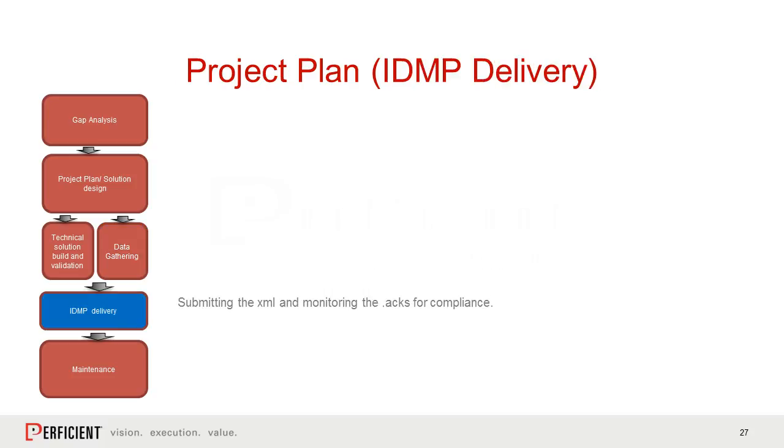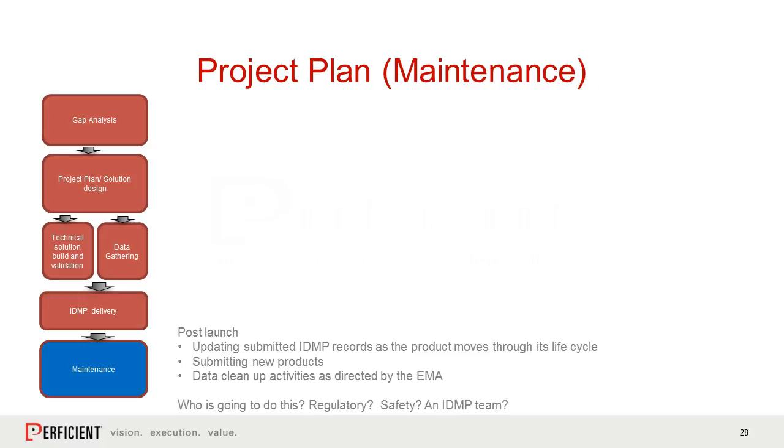The next phase is you need to actually submit the XMLs and monitor the Act's compliance. So that's actually when you send the IDMP reports for each individual product. It could be quite a big initial load, and making sure that everything is acknowledged by the EMEA and you get an 01 compliant Act back from that. And then the final phase is you need to move into your post-launch maintenance phase.